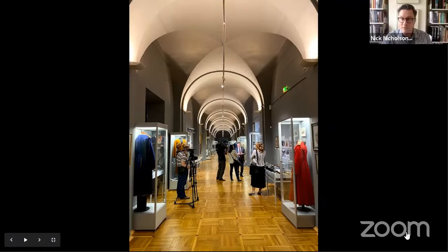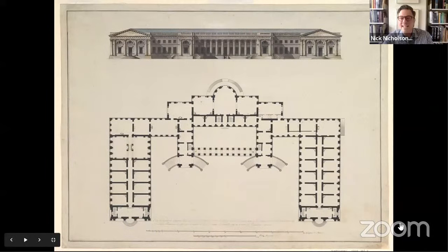So, as we say at the museum, without further ado, we will move forward. This is actually from the collection of the Metropolitan Museum. This is the original floor plan and front facade elevation for the Alexander Palace.